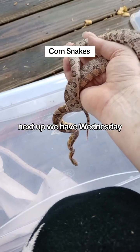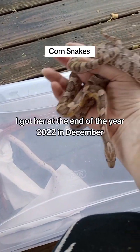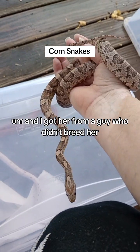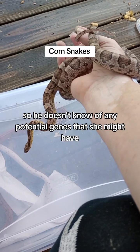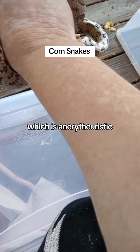Next up, we have Wednesday. She is a 2022. I got her at the end of the year 2022 in December. And I got her from a guy who didn't breed her. He was just selling her for a friend of his that bred her. So he doesn't know of any potential genes that she might have other than the one that we can see, which is anerythristic.